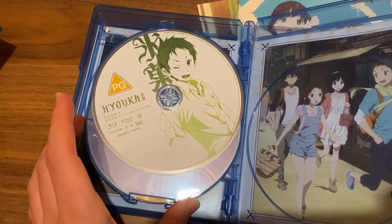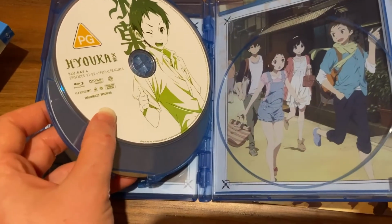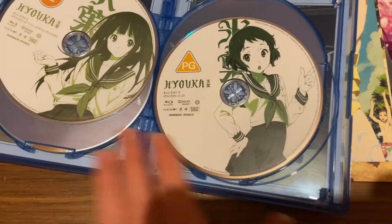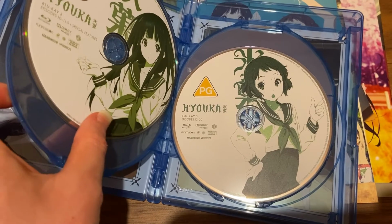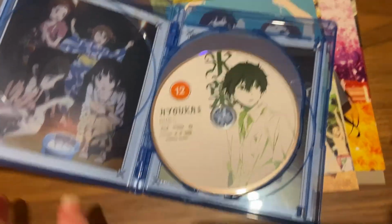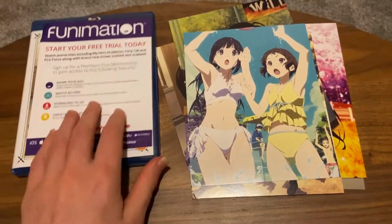And disc 4, 21 to 22. It only has 2 episodes on it, really? Well, it has some special features too. Which I don't think you really get any special features with this. I like the colour scheme of these discs too, they're really cool. Dreading what the Anime Limited ones look like. Probably white background. But yeah, that is the Hyouka Funimation limited edition set.